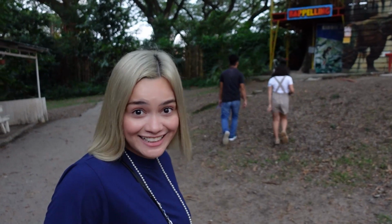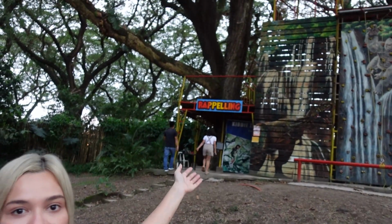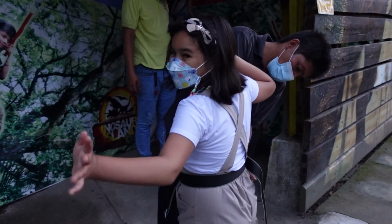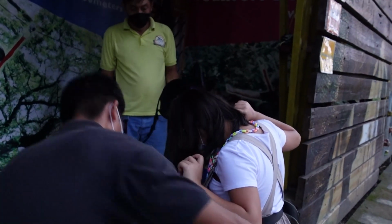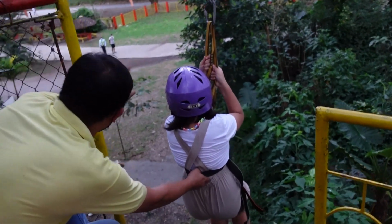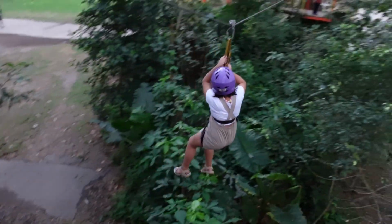Nandito po tayo sa kabilang side ng island. Dito po makikita yung insect land, saka yung wall climbing, rappelling, and zip line. So ang gagawin ngayon ni Ayesha ay ang wall climbing kasi tagal niya na pong pangarap to. Gusto niya na makapag wall climbing. Yan si Ayesha, oh, nandun. Zip line first! Say hi, Mommy! Hi. Okay, 1, 2, and 3! Woohoo!